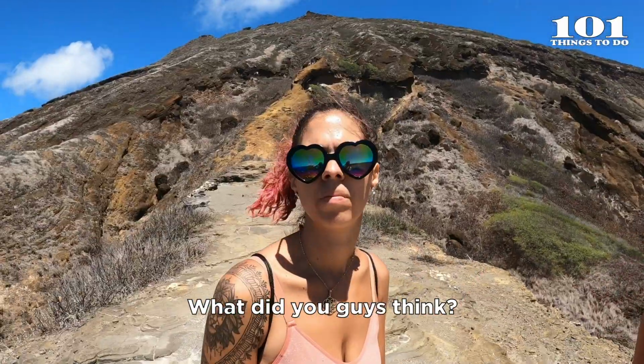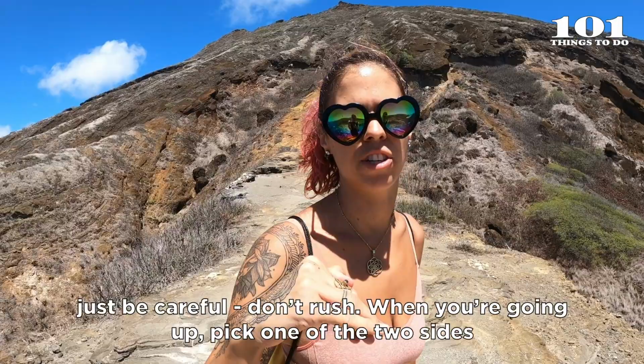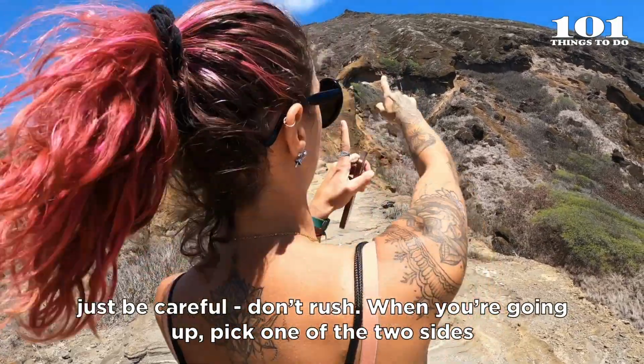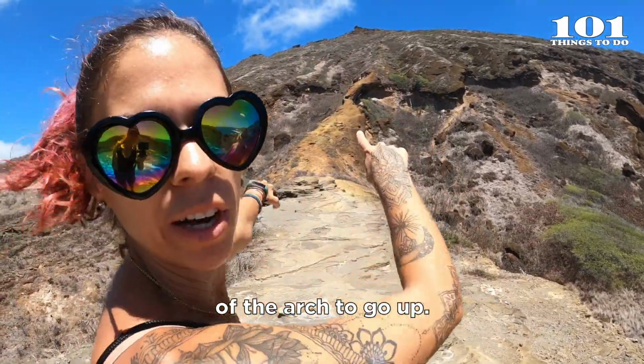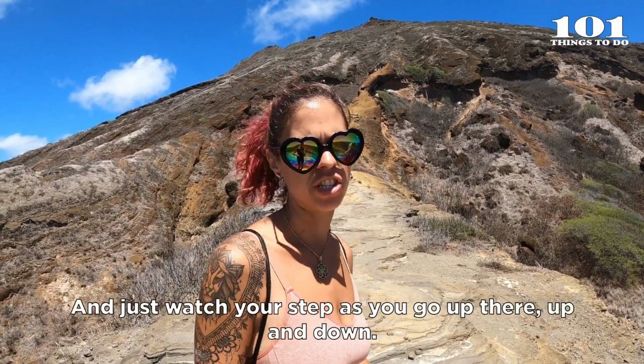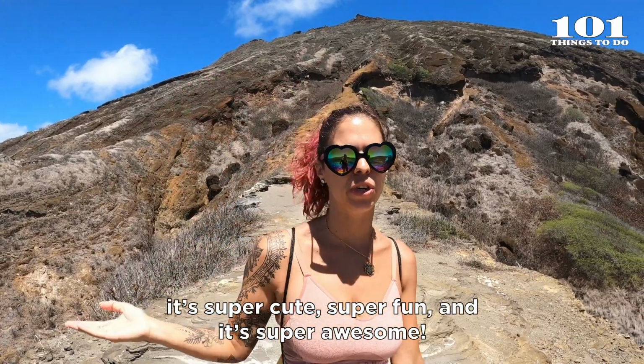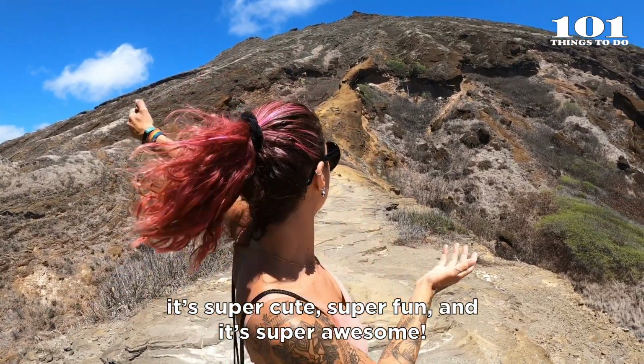What did you guys think? So it's super fun, easy at the beginning, but just be careful, don't rush when you're going up. Pick one of the two sides of the arch to go up and go wherever it's not gravelly, and just watch your step as you go up, up and down. That's the only sketchy part, but it's super cute, super fun, and super awesome.